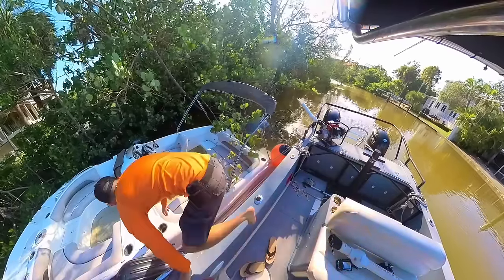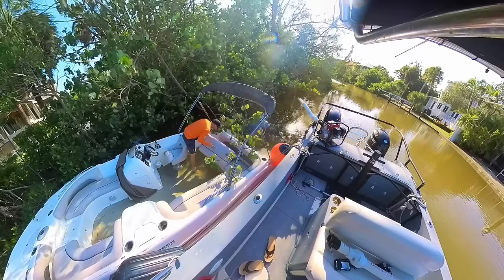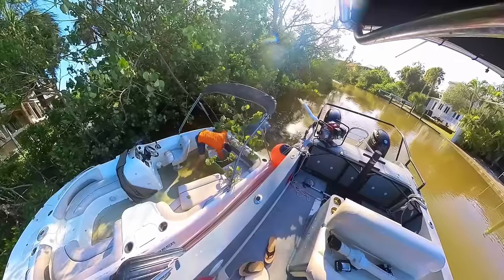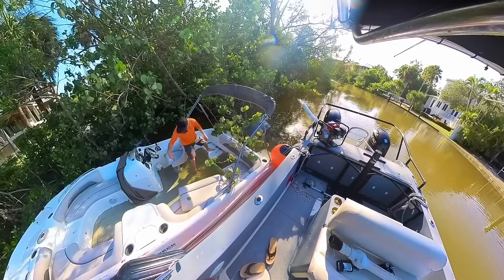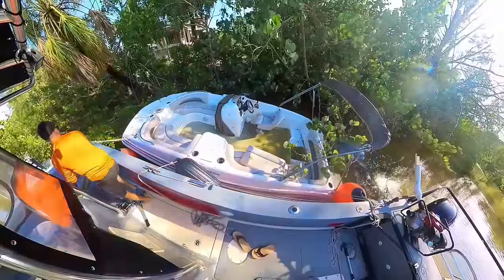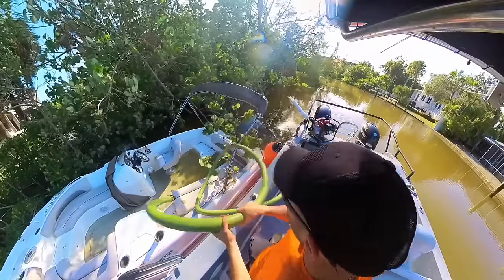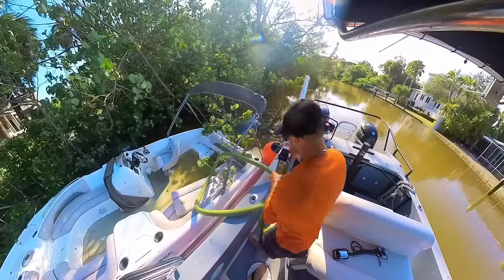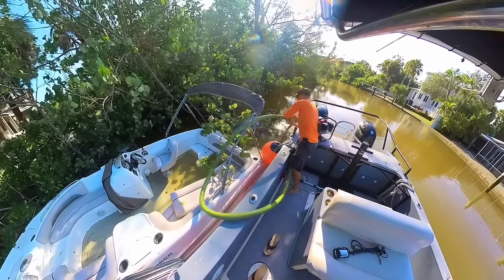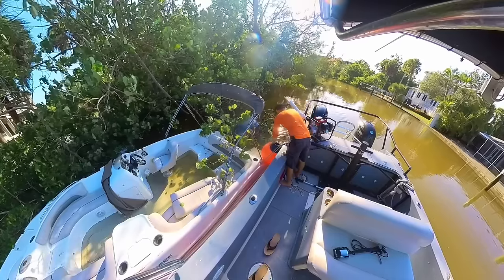Let's see what we got here. This water's definitely not warm anymore after the storm. Now give us nice access down to the bilge. Luckily, we got all these pumps and setups that I've been wanting for a while. Done a couple months or so ago, so should be able to get this pump primed pretty quickly and get this thing pumped out.